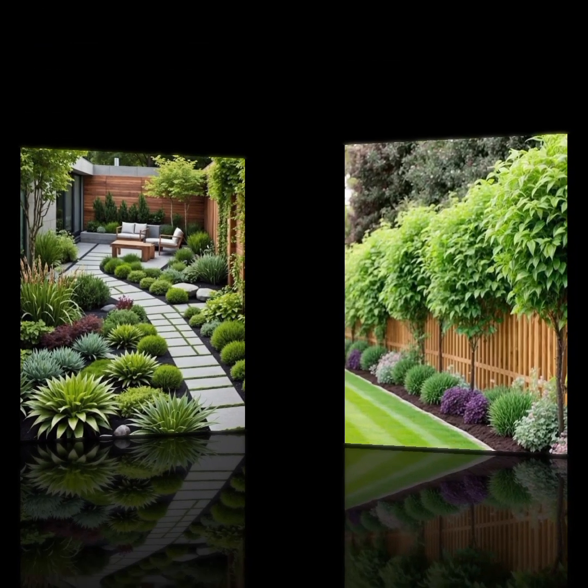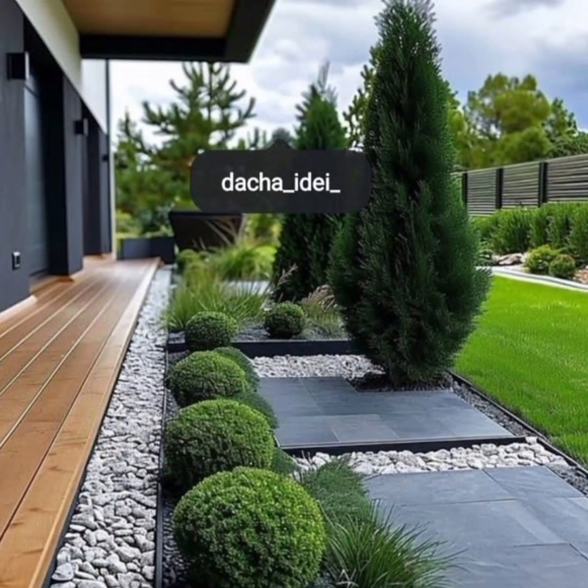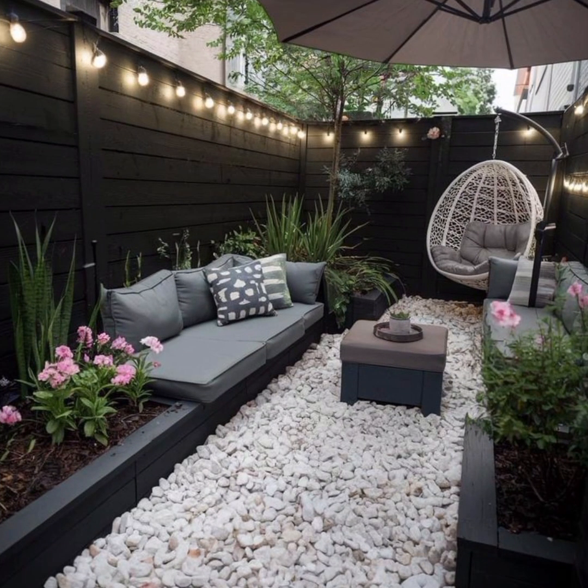Hardscaping. Incorporate hardscape elements like pathways, patios, walls, and decorative features. Use materials that complement your garden style. Focal points: include eye-catching focal points like sculptures, water features, or unique plants.